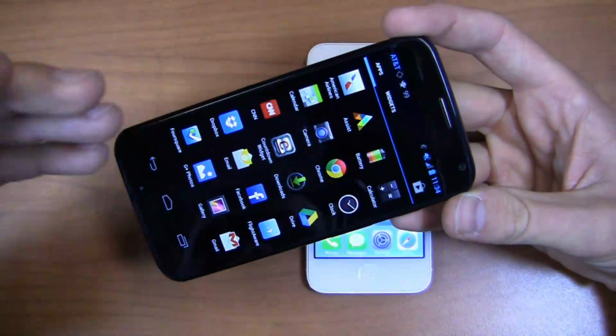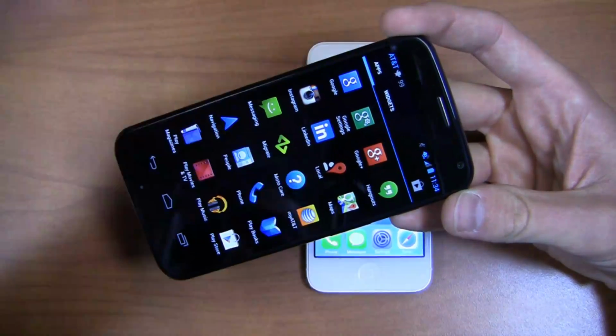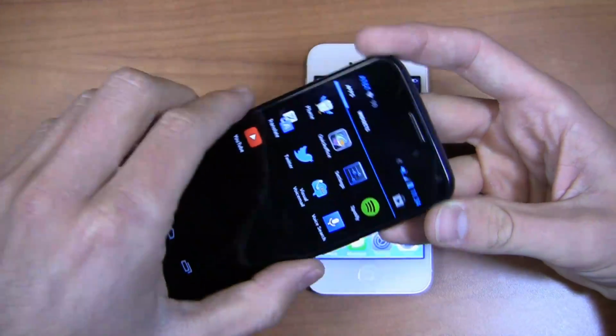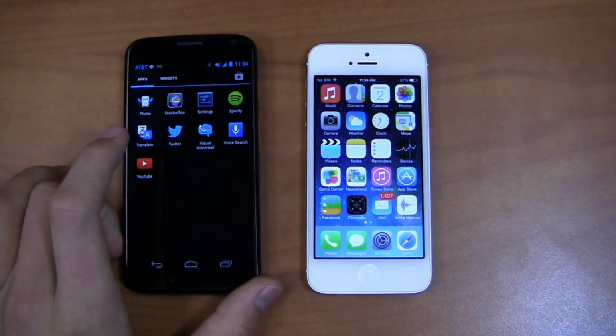And sure, you get some AT&T stuff out of the box in this device. This is an AT&T device. You get some things like My AT&T, but it's relatively stock. You get, of course, visual voicemail as well, but relatively stock in comparison to something like TouchWiz on the Samsung Galaxy S4 or Sense 5 on the HTC One.